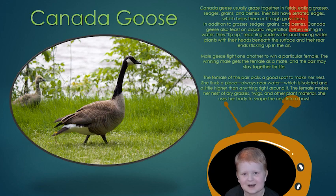The female of the pair picks a good spot to make her nest. She finds a place, always near water, which is isolated and a little higher than anything right around it. The female makes her nest of dry grasses, twigs, and other plant material. She uses her body to shape the nest into a bowl.